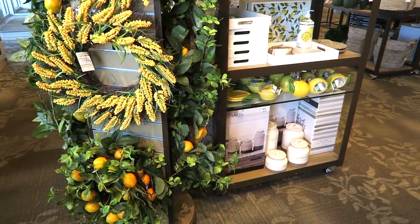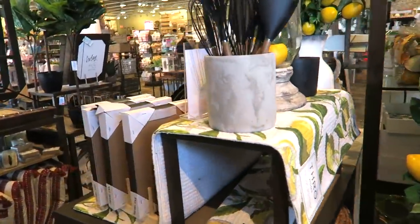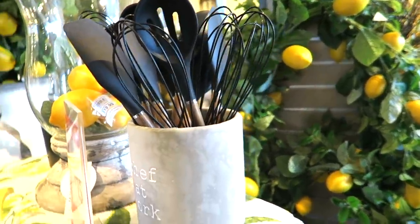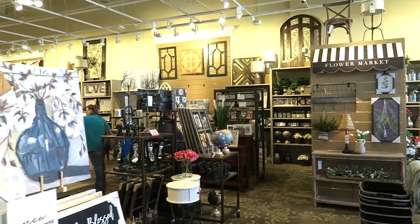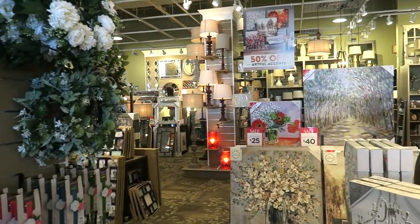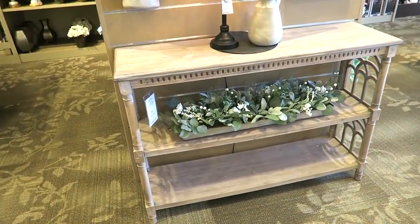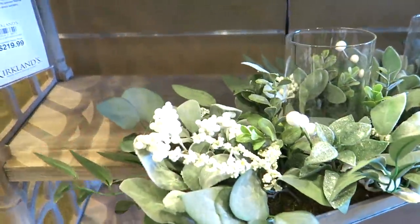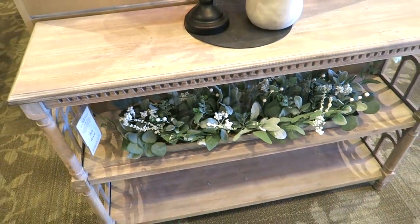I've seen lots of lemons and yellow that seem to be very popular for this coming spring, and they definitely had a ton of that decor. It was just so cute to look at. Yellow is my favorite color, so I had a lot of fun looking in that section. If I had a formal dining room, I'm pretty sure this would be on my table. It was so pretty. It's nice and long. It's just perfect. I loved that.